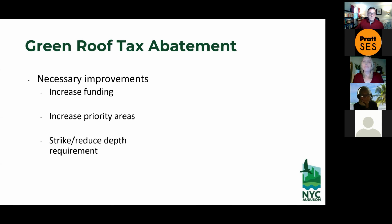This is a little bit of detail, but at this stage, green roofs that are applying for the green roof tax abatement need to be over 4 inches, and striking or reducing this requirement would be really helpful in terms of getting green roofs installed throughout the city.